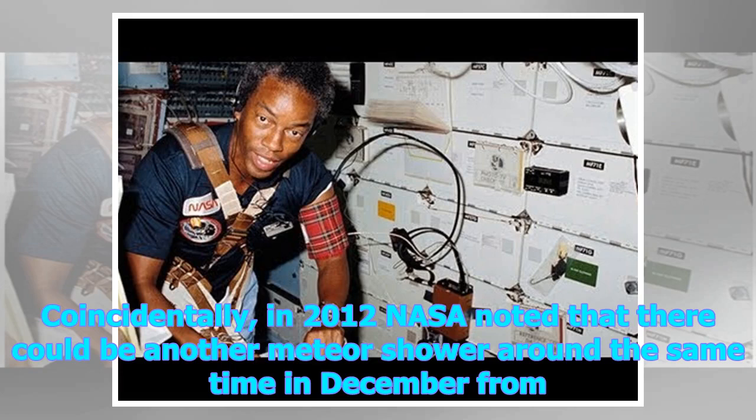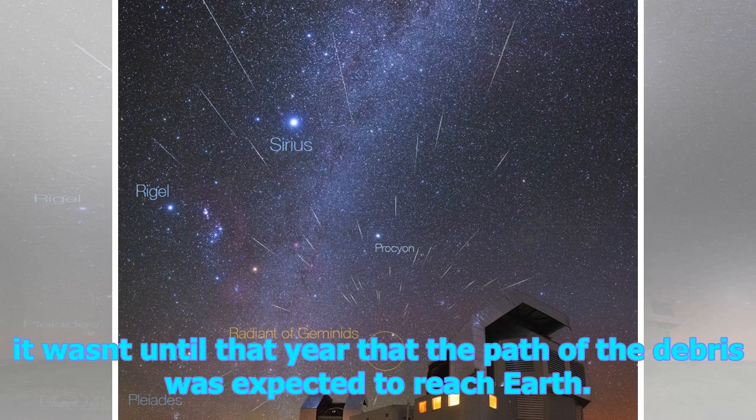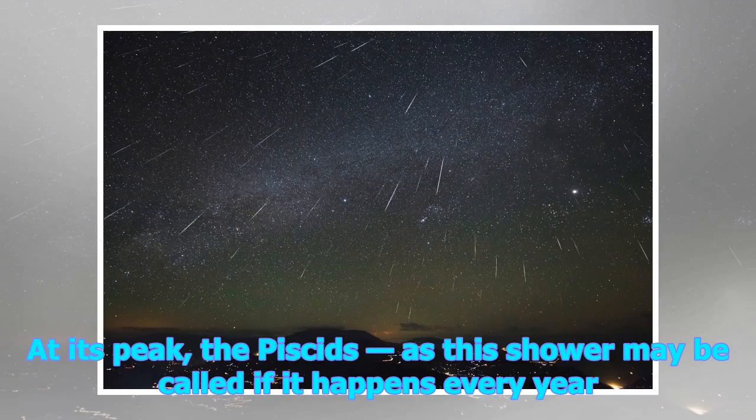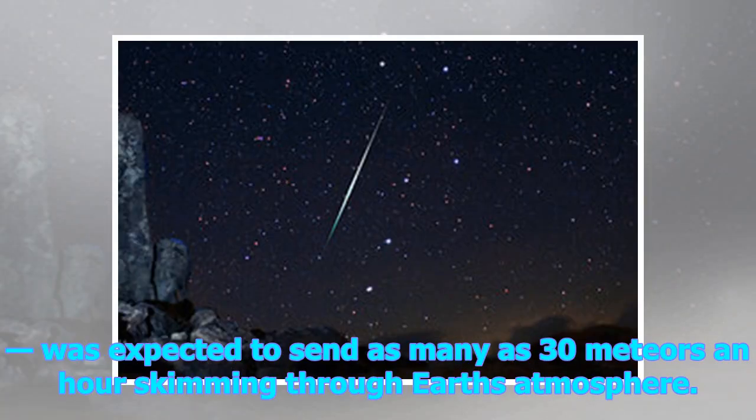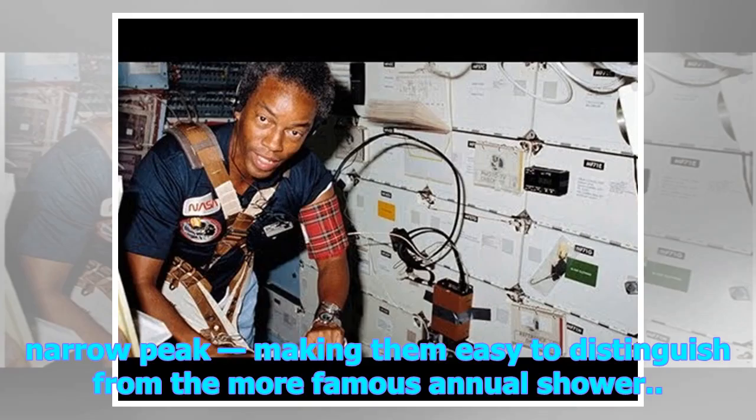Coincidentally, in 2012 NASA noted that there could be another meteor shower around the same time in December from comet Wirtanen, which was first spotted in 1948 and comes by the Sun about every 5.4 years. This means it has zoomed relatively nearby Earth over and over again for a long time, but it wasn't until that year that the path of the debris was expected to reach Earth. At its peak, the shower, which may be called the Taurid if it happens every year, was expected to send as many as 30 meteors an hour skimming through Earth's atmosphere. The particles were expected to be slower moving than the Geminids, and also to have a very narrow peak, making them easier to distinguish from the more famous annual shower.